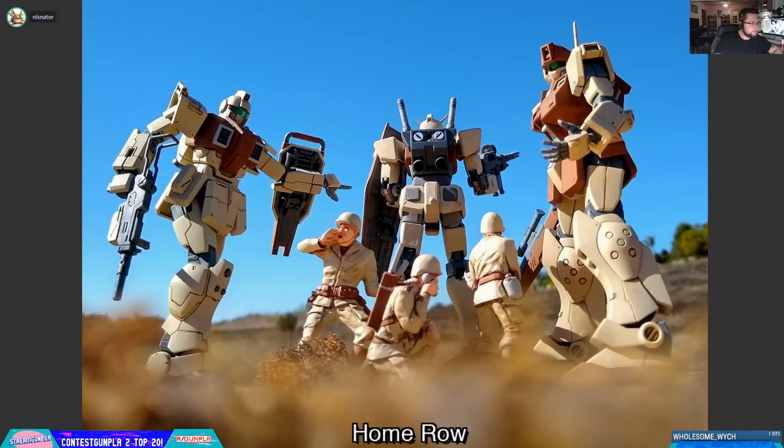Yeah, absolutely. So Homero posted a picture from a different angle, and apparently those army men come up to the knees of the Gunpla. Oh, really? Whew. Let's see that. Oh, yeah, look at that. Some more forced perspective here, folks. And again, this is what we're telling you guys when we tell you to take photos from a lower angle. This is the result of taking things from an angle that's lower to the ground.